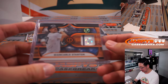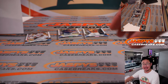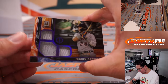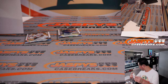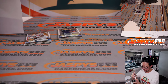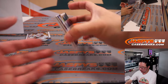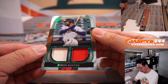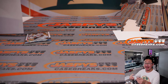VT053688. Another one for Justin W. and the Yankees. Behind Bregman is a triple relic, Miguel Cabrera, 29 out of 50. Tigers are a number block team, Detroit 9. Adam Kupperman, last spot mojo, a little something. Jose Ramirez reveals a dual relic, Byron Buxton, 40 out of 99. Minnesota 0, that'll be for Chad.